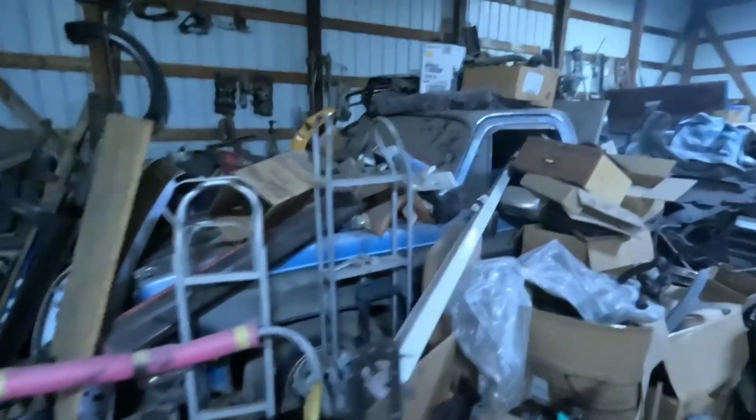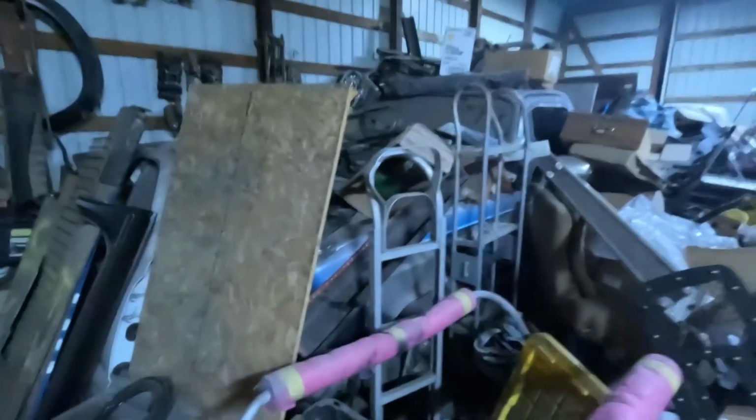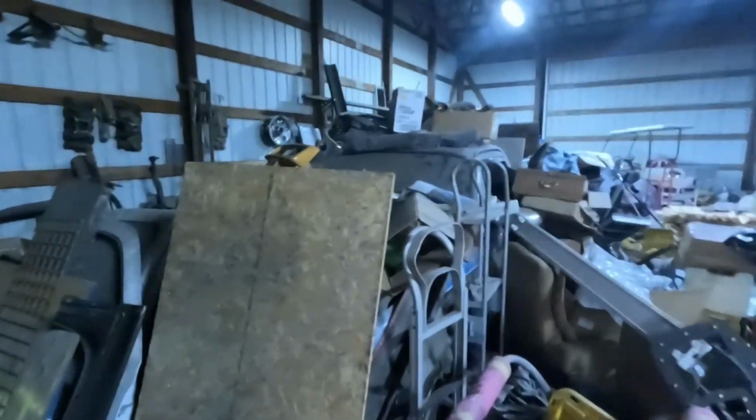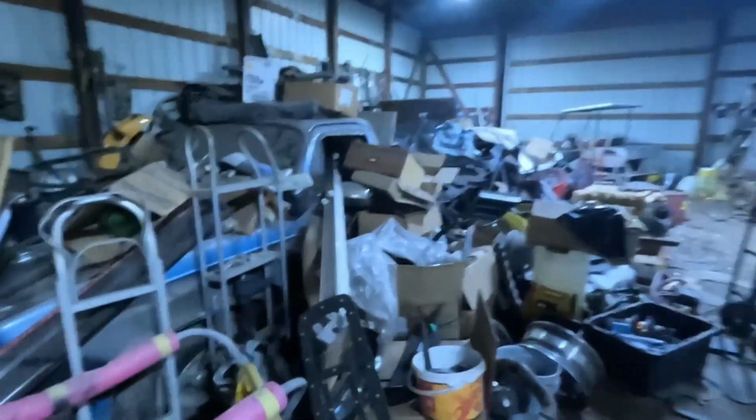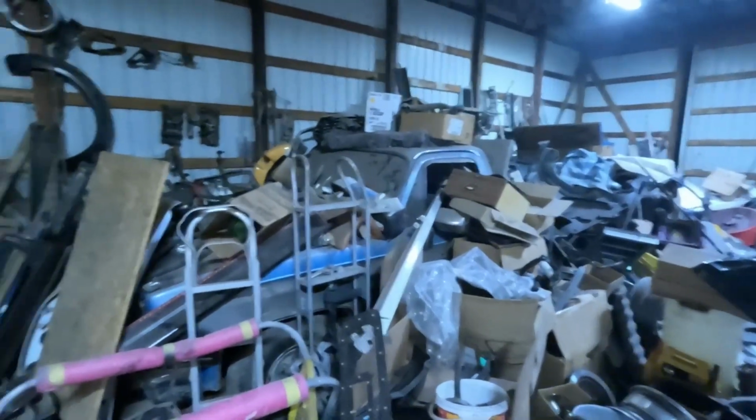Pretty cool C10 sitting underneath, undercover here. Yep, 86, banana frame. Sounds like a good night, or maybe not such a good night. Yeah, Dylan, I'd say you got a little bit of everything going on. For sure. It definitely looks like I found the right place.